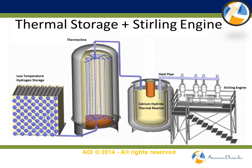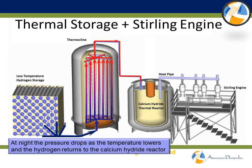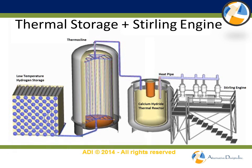When the sun goes down, the temperature and the pressure drop within the calcium hydride reactor. This reverses the hydrogen course, and the hydrogen is reintroduced into the calcium hydride reactor. The hydrogen reacts with the calcium in the reactor to form calcium hydride, releasing heat, which drives the Stirling engine, generating electricity. Electricity is generated continuously as the hydrogen flows back into the reactor throughout the night. The next day, this process repeats.